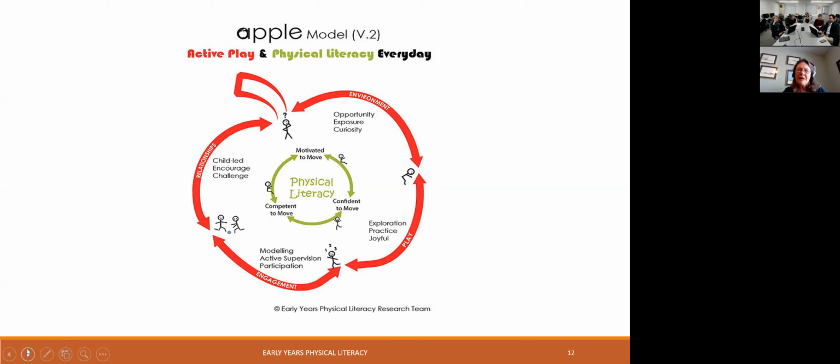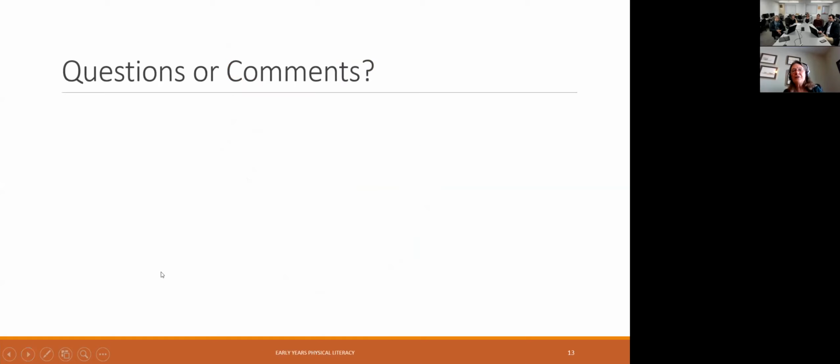So the Apple model is something we'll come back to at the end if we have time, just to talk a little bit more about how, when we're introducing physical literacy or enhancing our physical literacy, we're looking at relationships, the environment, play, both structured and unstructured play, but it has to be joyful play and engagement. Questions or comments about that?